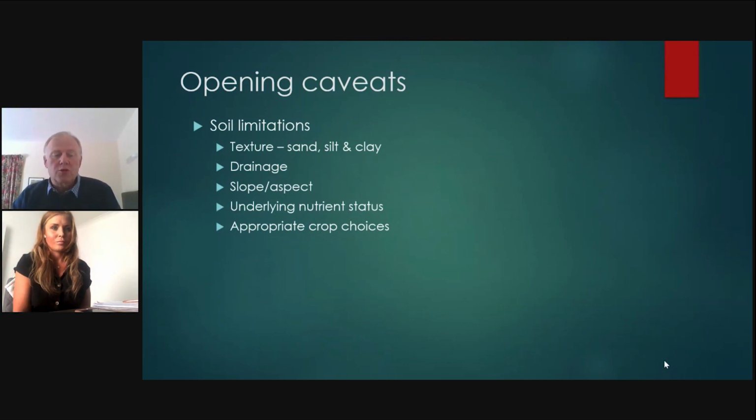However, drainage as well. Drainage is an issue. Sometimes underlying drainage, clay soils tend to be waterlogged, sand soils, much freer draining. Yes, heavy land farmers can put artificial drainage in, but there are some things which naturally occur and limit what happens to your soil. Slope and aspects. If you farm on an area that's very flat, you'll have different sorts of problems to someone who's farming on very hillside land, north facing and sloping, and you'll have individual problems or issues and challenges with your soil. The underlying nutrient status as well.